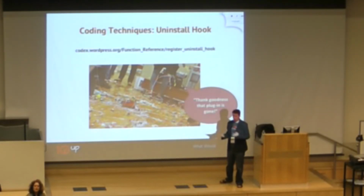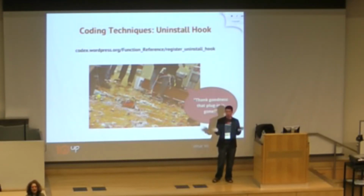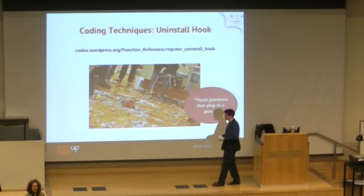Remove those tables you added, remove those options that you saved in the options menu. Remove files that you put in there. Clean up after yourself as a plugin. So when somebody wants to remove it, wants to stop using it, it doesn't leave lingering traces everywhere.